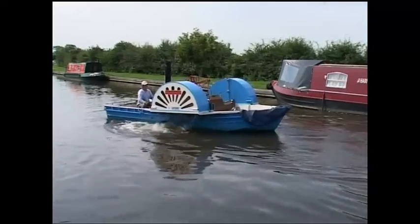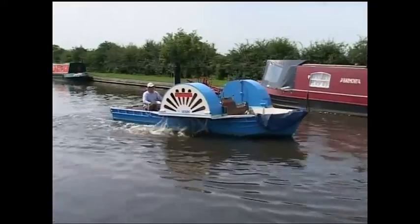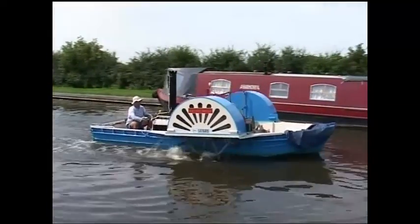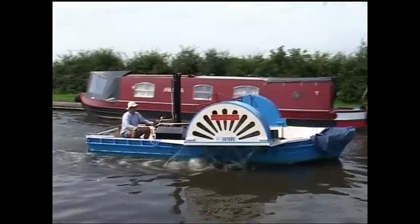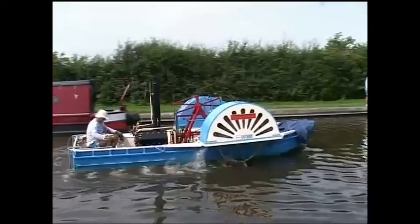I think this is it. I can go forward now, settle down. And this is my sort of normal speed. I just paddle slowly along, very comfortably.